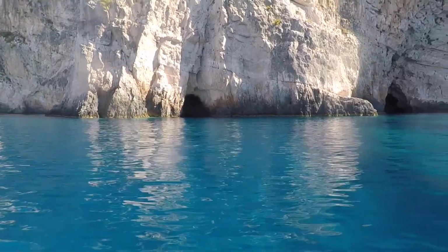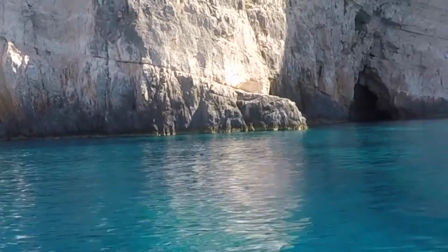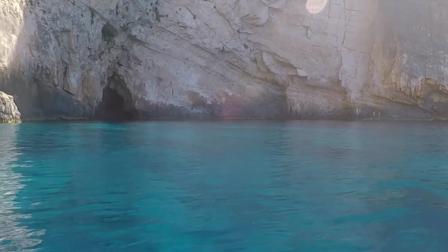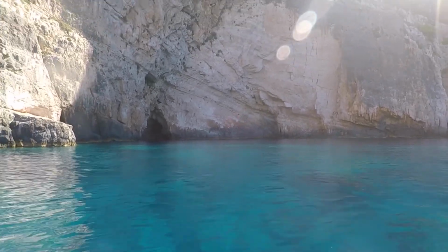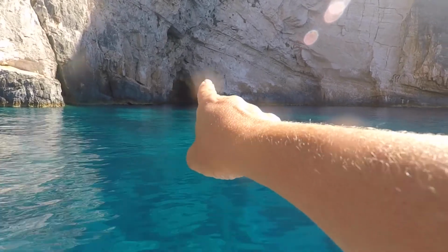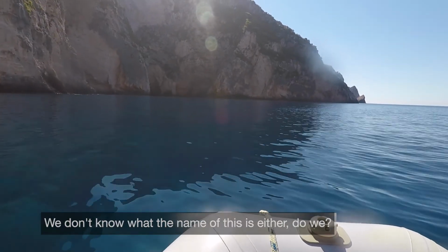So you can see a whole bunch of sulfur color right along the water. It's really strong sulfur smell right here. The other thing we noticed through here is that the water is incredibly cold on the very surface. So we think it must be coming out of this area in here. We don't know what the name of this is either, do we?